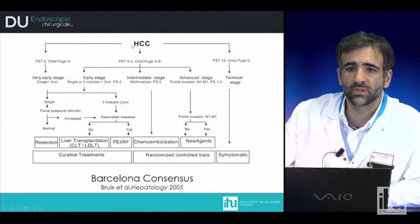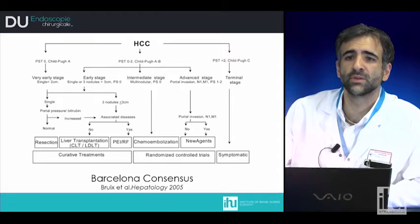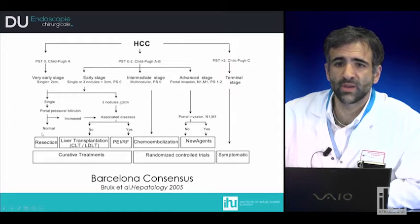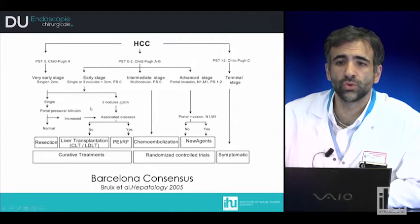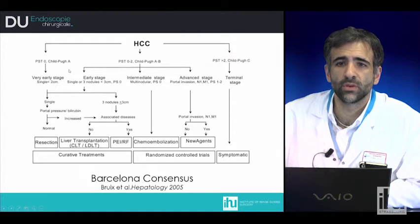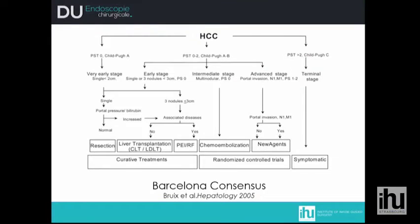This is one of the most important papers on the treatment and management of hepatocellular carcinoma. It was written in 2005 by the Barcelona group. It shows us the different kinds of treatment of hepatocellular carcinoma in function of the number of nodules, the size of nodules, and the performance status of the patient and the Child-Pugh. As we know, Child-Pugh can be divided in three classes: Child-Pugh A, B, and C. This is a classification in function of the gravity of hepatic function. Child A are the best patients compared to Child C. And in the Child classification, we have the bilirubin, the INR, the albumin, the encephalopathy, and the presence of ascites.